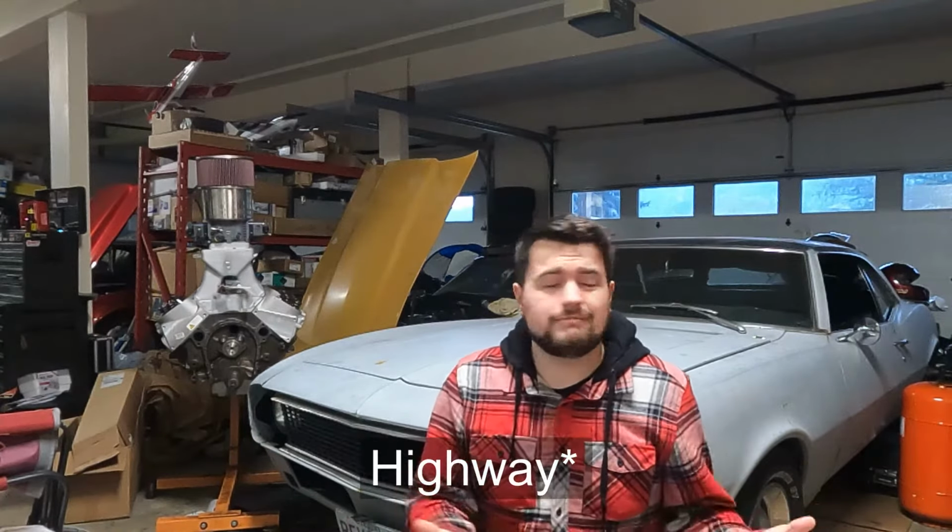Sure, it didn't make much power, 160 horsepower at its worst, 230 horsepower at its best, but it was the first engine to actually introduce fuel economy to a V8, 19 to 20 miles per gallon in the city and 26 to 27 on the highway. My Duramax doesn't even get that. So I would say it's kind of like a precursor to what we would eventually get with the LS in terms of fuel economy. It just didn't make any power.